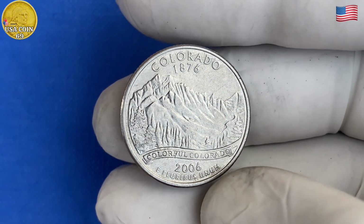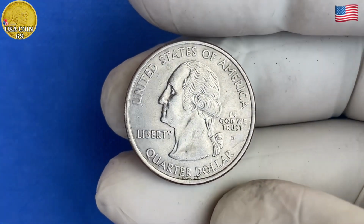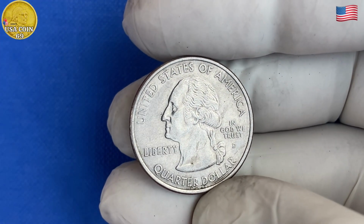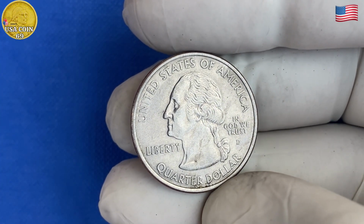Coins that are in near-perfect or mint condition are far more valuable than coins that have been worn down through years of circulation. This is where the real opportunity for collectors lies. You see, the Washington State Quarter was minted in very large quantities in 2006.